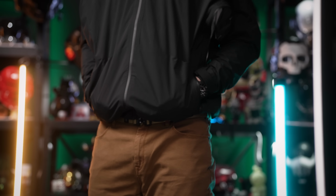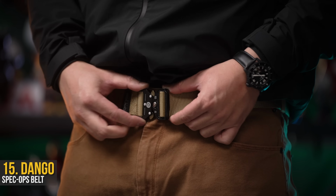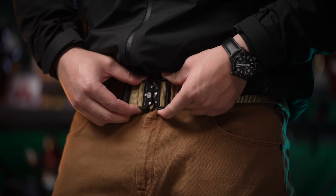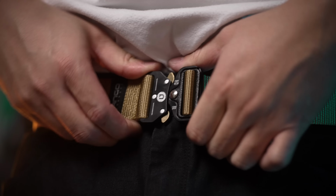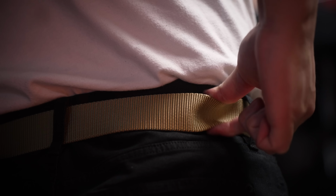Now to complete the military look, a belt may be the last thing you think about when deciding what to take with us, and that's the point. Once you find a good one, there's no need for any others. So Dango's Spec-Ops belt is a no-brainer for anyone that just wants one to last a lifetime.